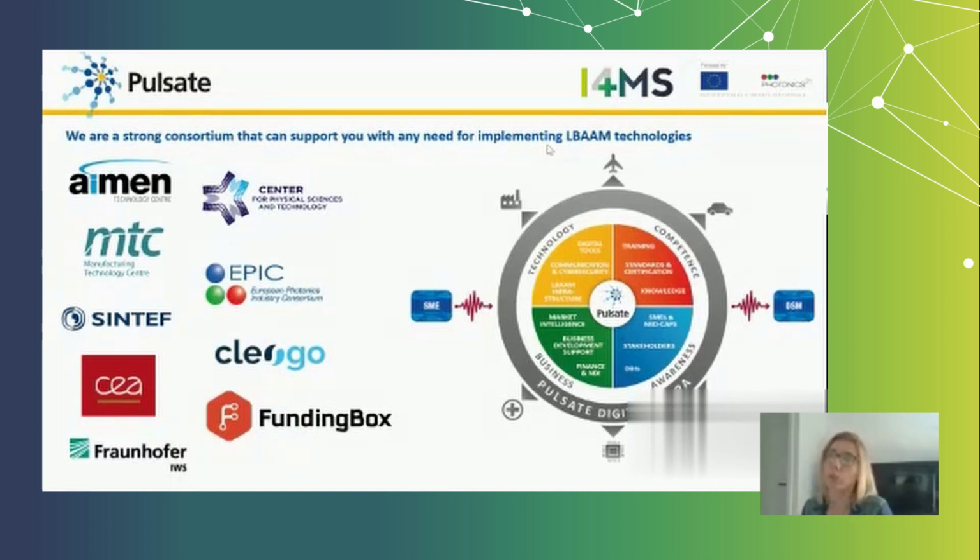However, those competence centers like Aimen from Spain, who is the project coordinator, MTC from the UK, Sintef from Norway, CEA from France, Fraunhofer from Germany, and Center for Physical Sciences and Technology from Lithuania, are very important in our project because, as Marta has already mentioned, these are the actors that provide the technical support, which is crucial for our participants.